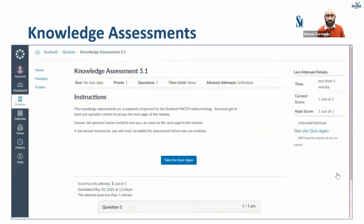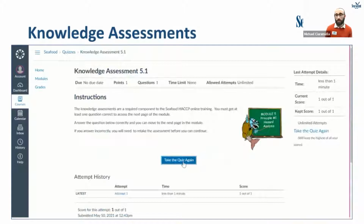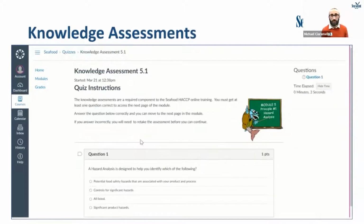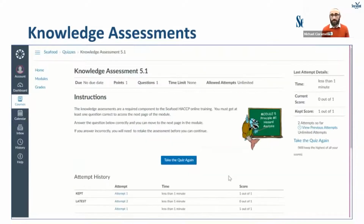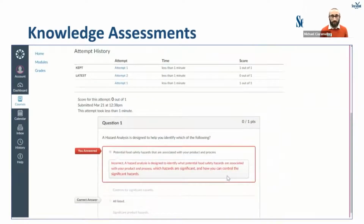One of the main changes implemented during the 2021 course modernization was the transition from end of module quizzes to knowledge assessment questions, which are embedded throughout each module. There are 3 in each module for a total of 36 knowledge assessments.